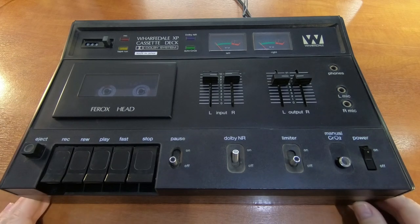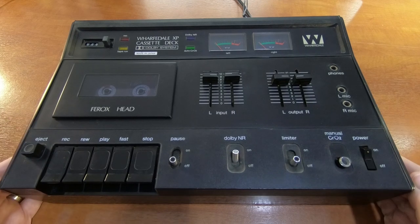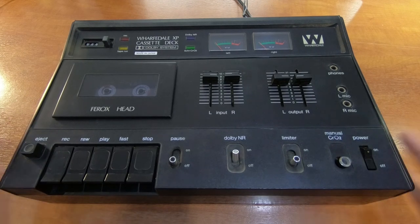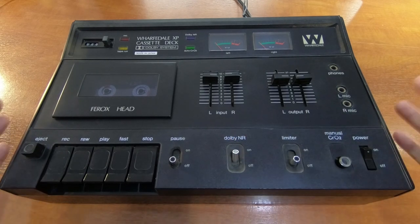So what I'll do is I'll just leave you with a minute or so of the sound quality of this device. Again, it's chrome tape. It was recorded with the Dolby on. So it's as good as this deck can get.